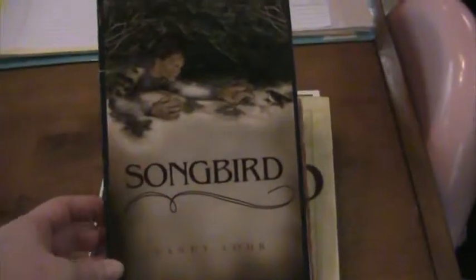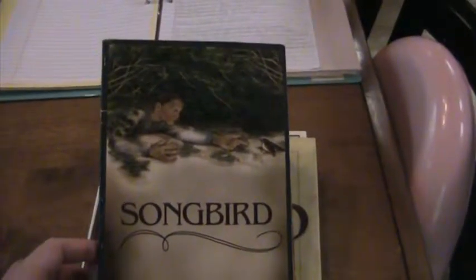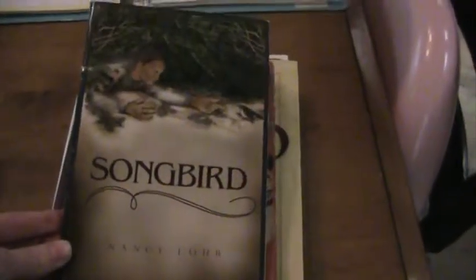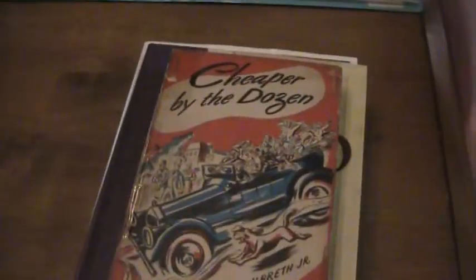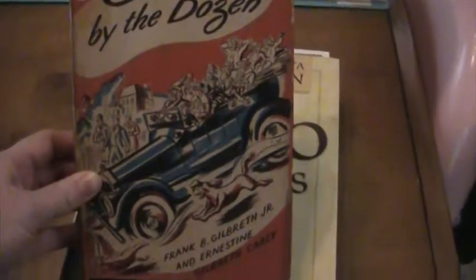So I'm really excited to get to some of these because, like I said, we've had them for a while because of doing Heart of Dakota, but we didn't get to them because with Heart of Dakota, they have girl sets, boy sets, and then classic book sets as read alouds. And I would just let my daughter pick which one she wanted to do. So whichever 2 she didn't choose, we didn't get to. Songbird by Nancy Lower. Cheaper by the Dozen by Frank Gilbreth Jr.